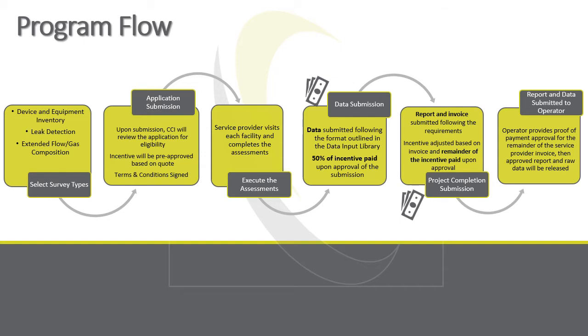Incentive payments are made at 2 key points. The first 50% of the approved incentive amount will be paid to the service provider after the data has been submitted and approved by the technical team. Data submission requirements for each assessment type are detailed in the program guide.